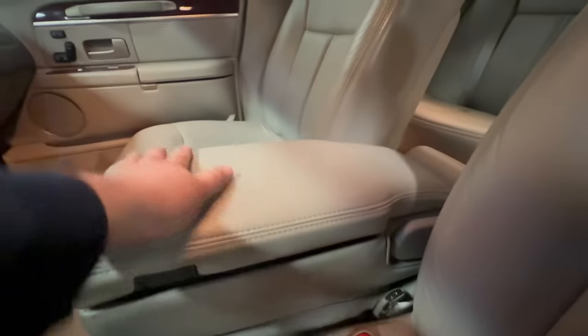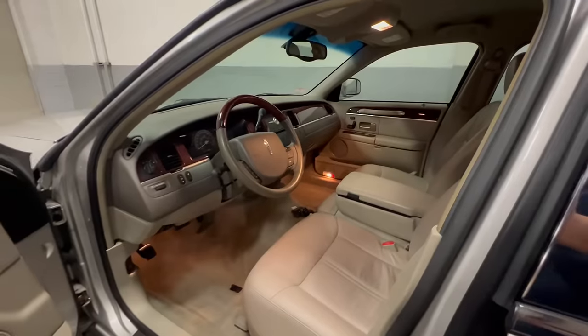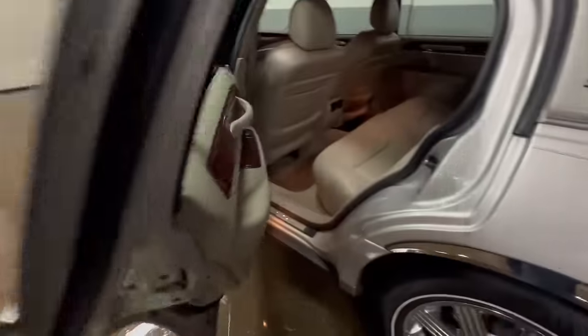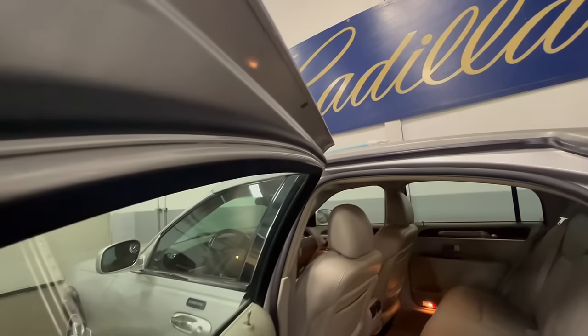Flip this guy open. You have your dual flipping center console. Close that door. When one door opens, another door closes. No, when one door closes, another door opens.